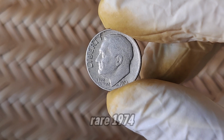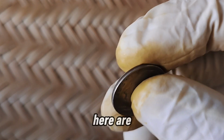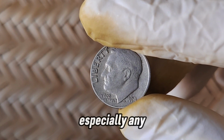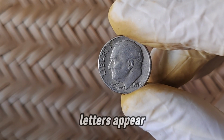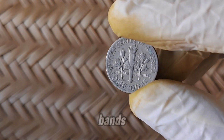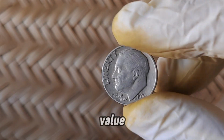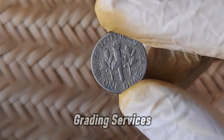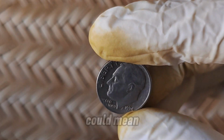How to identify a rare 1974 Roosevelt dime? So, how do you know if your dime is worth a fortune? Here are some quick steps. Check the mint mark. Look for a D or S mint mark, especially any unusual placements or missing marks. Examine the "In God We Trust" text. If the letters appear doubled or slightly misaligned, you might have a rare double die error. Inspect the reverse torch bands. A fully struck torch with clear, separated bands significantly increases the coin's value. Get your coin graded. If you suspect you have a rare Roosevelt dime, send it to professional grading services like PCGS or NGC. A high-grade rating could mean big money.